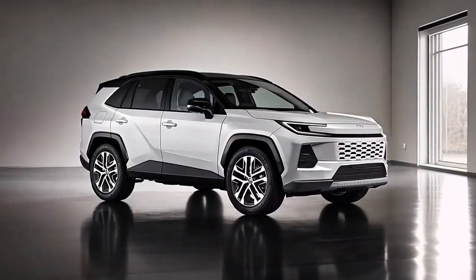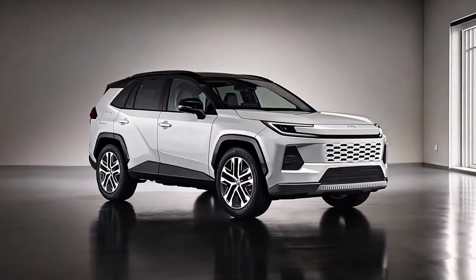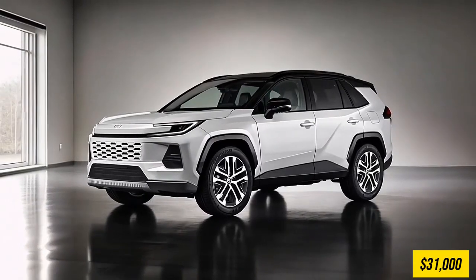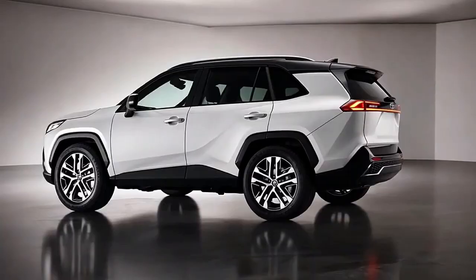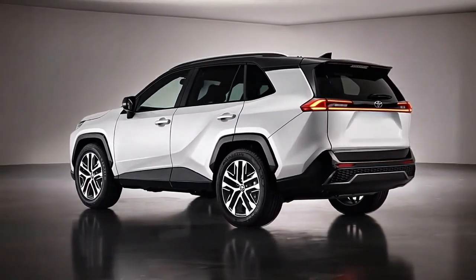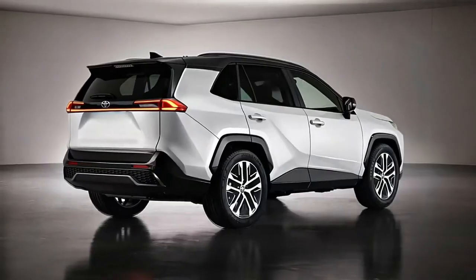On the flip side, the 2026 Toyota RAV4 starts in the low 30,000s, say around $31,000 for the base LE hybrid front-wheel drive model. That's a bit higher than the Forester's gas base, but remember, the RAV4 goes all in on hybrids and plug-in hybrids this year, no pure gas option anymore.